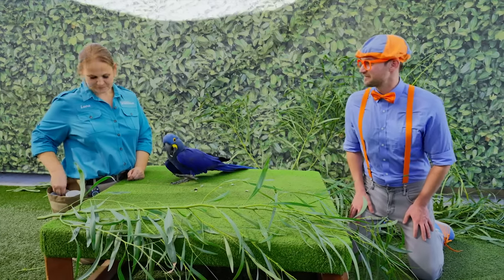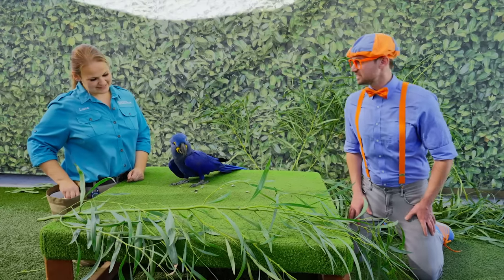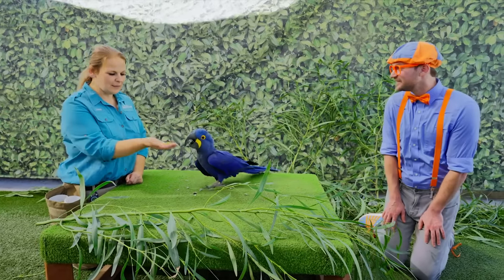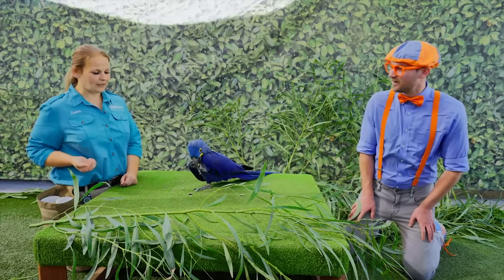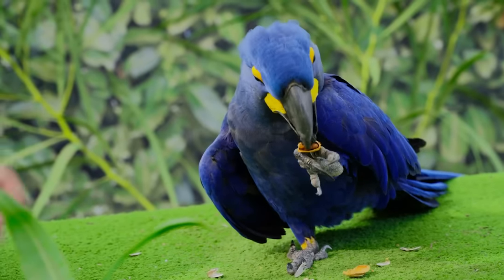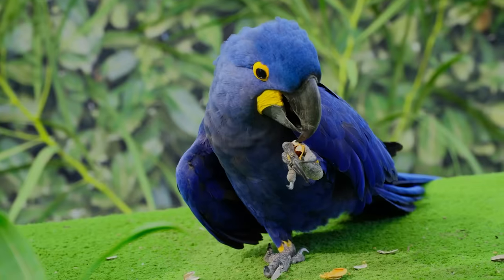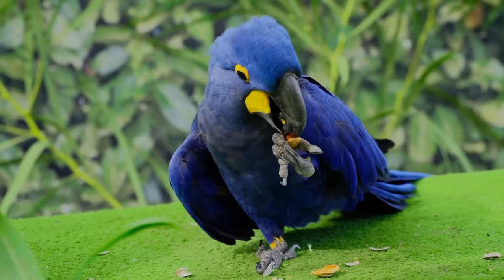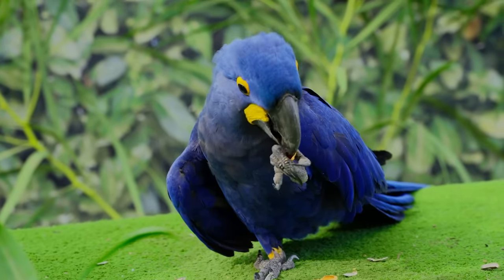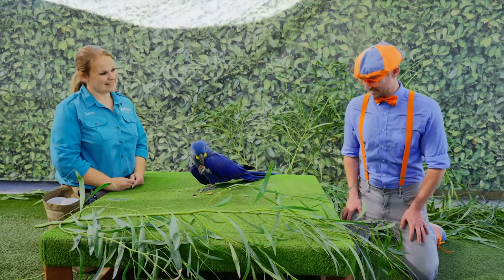Well, he is very pretty. And his beak looks really sharp. Is he eating those seeds or nuts that you're giving him? He does have a really big beak. I'm gonna give him a great big nut. We can watch him crack it open. There's even a type of nut in South America that only the hyacinth macaw can crack open with that big beak. So it must be a really strong, sharp beak. It really is. Nuts and seeds are healthy, so this bird is nice and healthy.